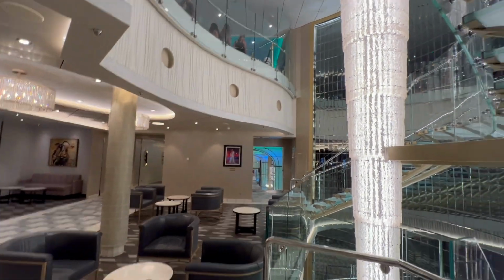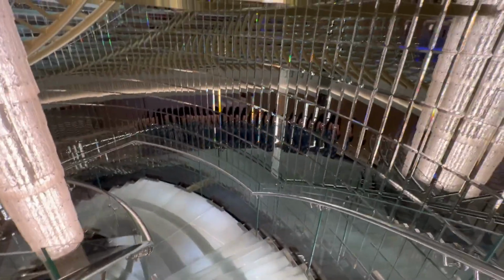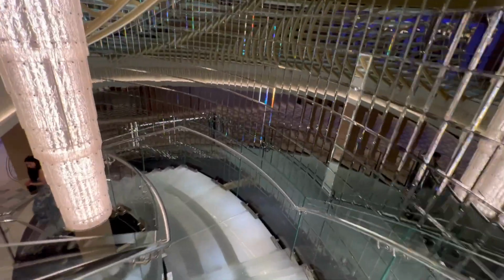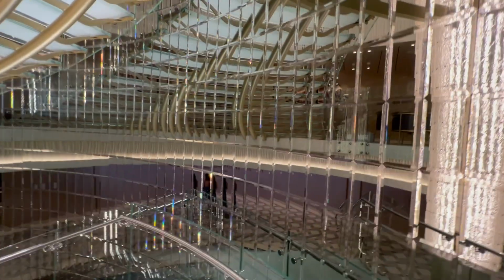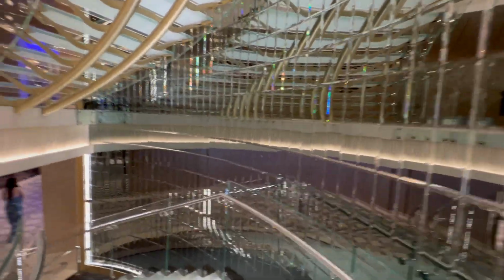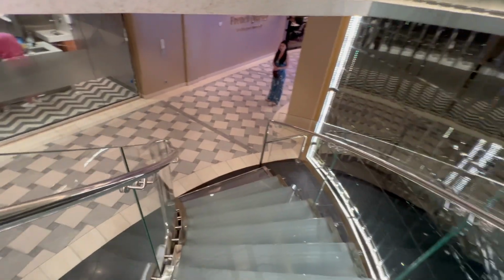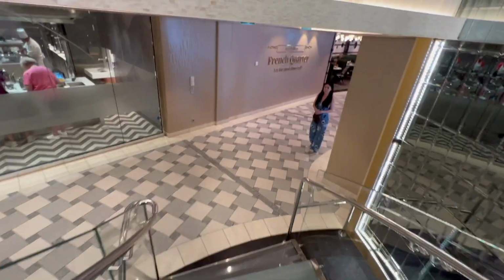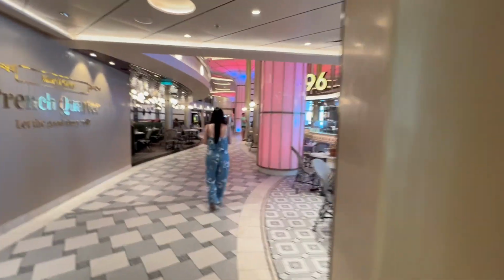Here on deck number 6, we're gonna go down and catch some bingo. Look at these stairs here, it's pretty cool. It's glass stairs with nice mirrors. It looks kind of fancy. So we're on deck 6 right now, playing bingo somewhere around here.